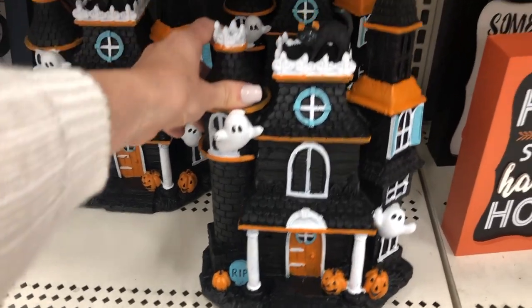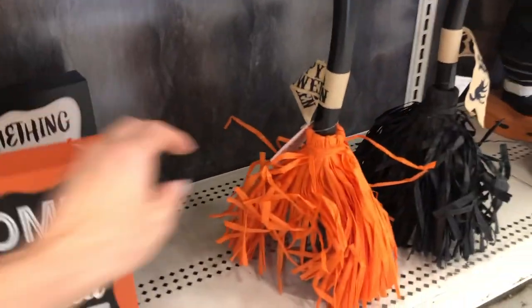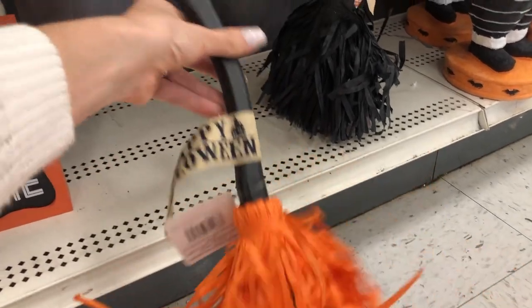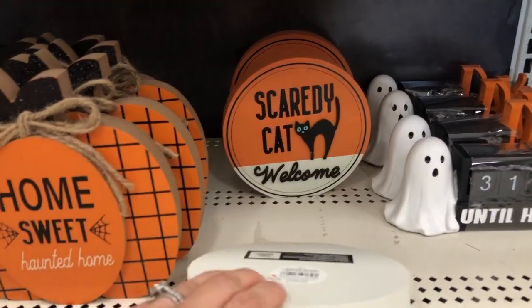Also, this little haunted mansion is so detailed. I think these little signs would be cute just sitting right next to it on a little entryway table or something like that. They had these little witch brooms. And then over here, they had a couple of countdown to Halloween. I actually have one from Walmart that I got a couple years back.